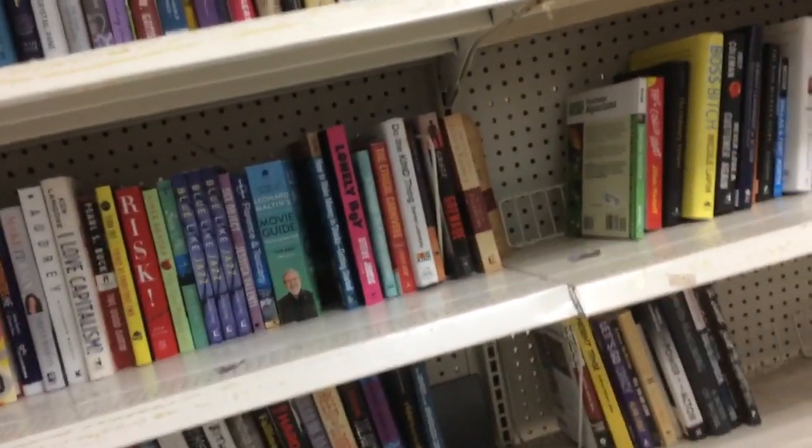I have a book addiction, I admit it. I've got so many books to read at home, it would be silly for me to bring another one home, and somehow I resist this time.